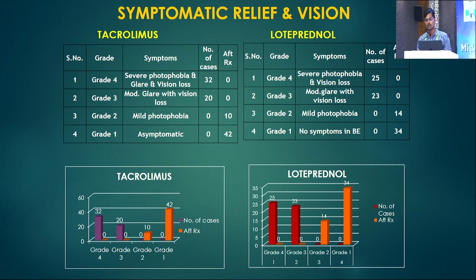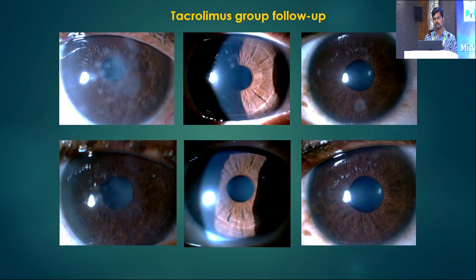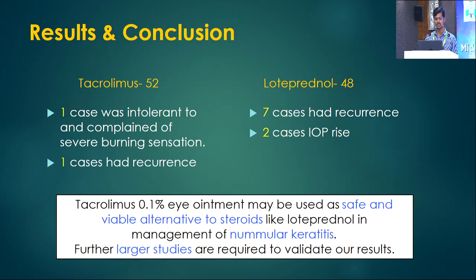In the Loteprednol group, 25 cases presented with severe photophobia and vision loss, and 23 cases had moderate glare with vision loss. After treatment, 34 cases were symptom free and 14 cases had mild photophobia. We did the chi-square test, and the statistical values are significant between the two groups. These are the pre and post treatment pictures of the Tacrolimus group, and there is complete resolution of the nummular lesions after 6 weeks of therapy.